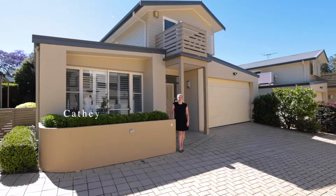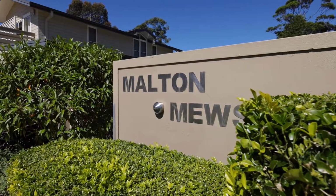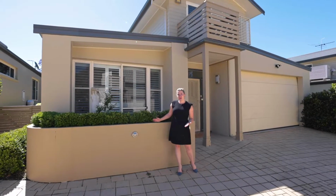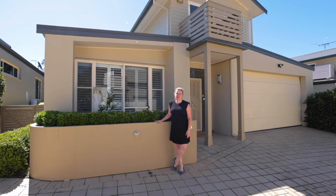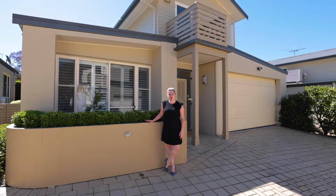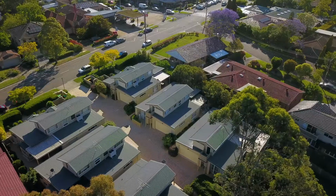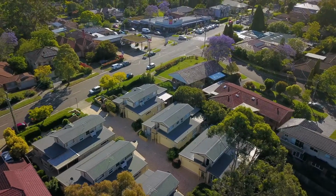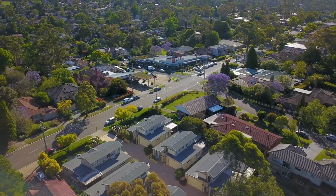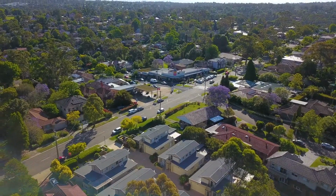Margaret Lloyd came to Malton Mews, also known as 285 Malton Road, in 2006. This complex was brand new and she has been the only owner here. She's really enjoyed her time, for a couple of reasons. The shops are directly across the road and this complex is really lovely. It's a boutique complex of only 6 properties.